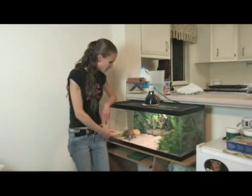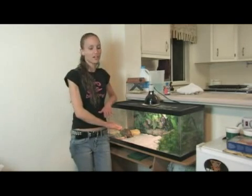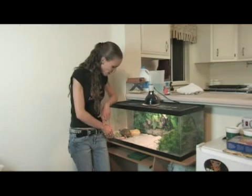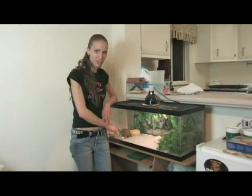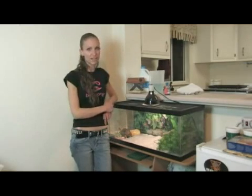This is the first time she's been healthy since I've had her, and she looks wonderful now. But just in case, I always want to make sure I put the cod liver oil on her veggies. That way I'm sure to not have this issue again.